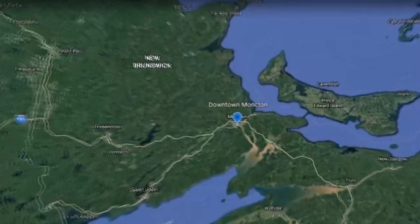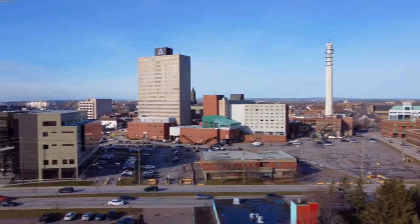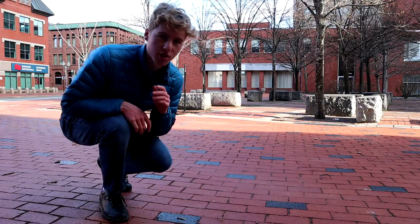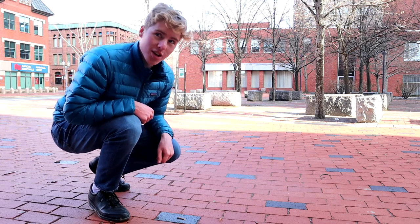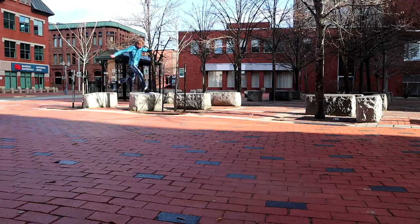This is an area of Moncton that I am very familiar with. This is downtown center Moncton, where you can find any kind of shop you want. You can find big office buildings like this one right here. You can find tiny little shops that make the city a little more cute, and a nice little plaza like this one right here. What more could you want from a city downtown like this? So we've determined that possibly, and very surprisingly, one of the best things you can do for free in Moncton is walk around downtown and do hopscotch on all of these little rocks.